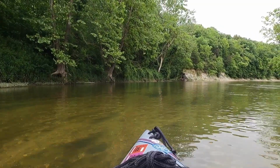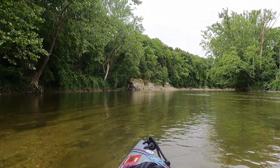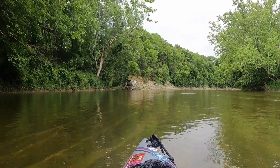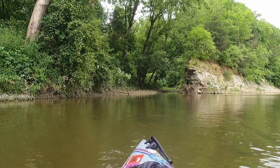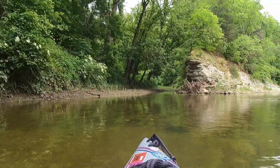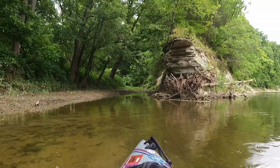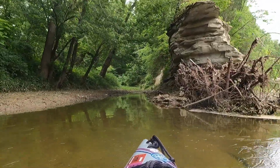This up here is pretty cool. Looks like it kind of cut back behind that rock. Let's see if I can sneak up in there. It's way back in there. I think it's deep enough. I'm going for it.